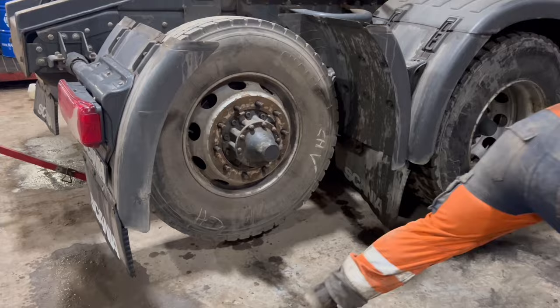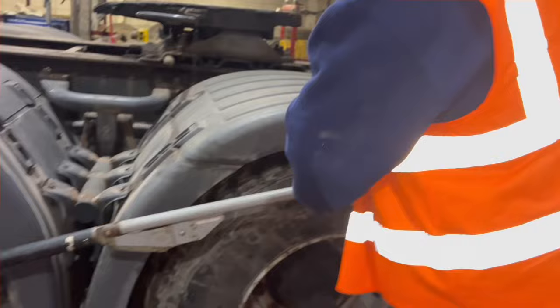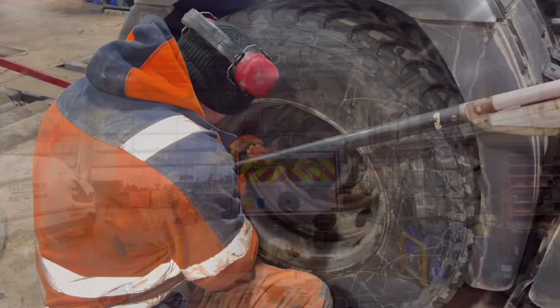Very important that you torque up these wheel nuts and stop and check them as we go along. Getting a bit of help off Sledge because he wants to make sure the film works nicely. The chap that he is.